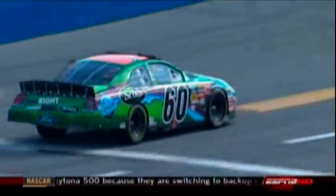Under caution for the 5th time, and we're getting down toward the money laps. Less than 30 to go. Back with the green flag in a moment.